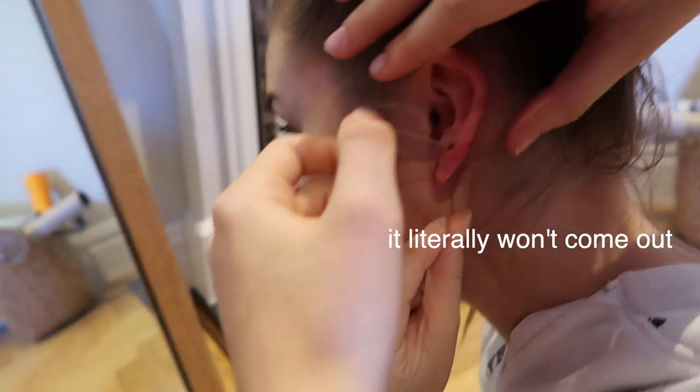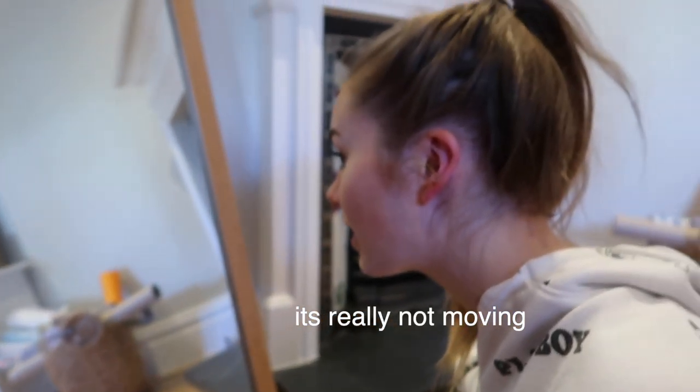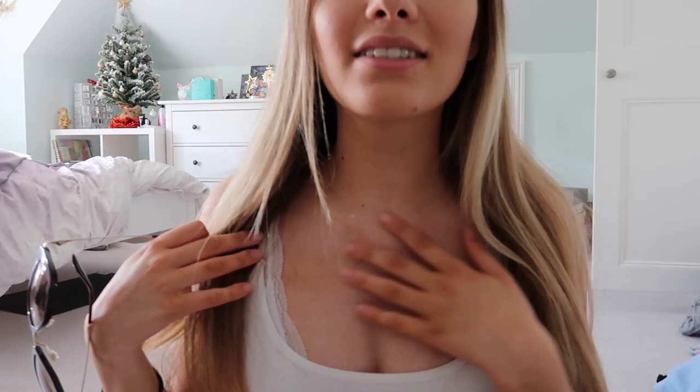This could go really badly. It literally won't come out, it's so stuck. This is where it gets tough. Why is it not coming out? Oh my god, it's really not moving. Mommy! This took a stupid amount of time. What is that? I may or may not have got the needle stuck in my ear. Oh my god, I think I'm gonna pass out. Sit down.